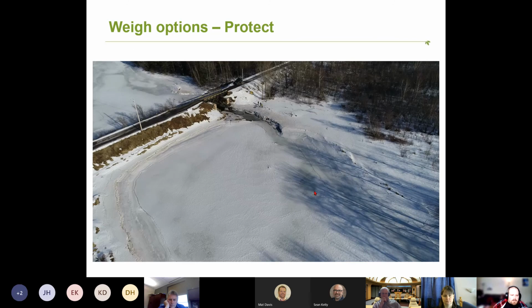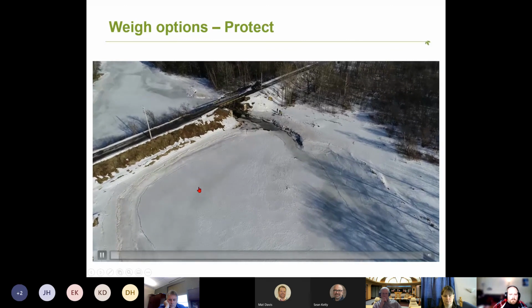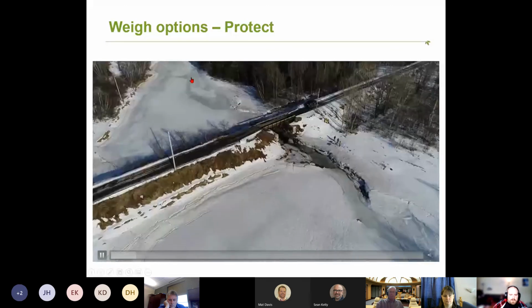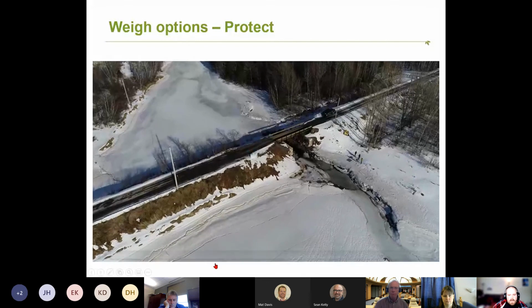This was a project that our team took on. So what happened here is this is a tidal river that runs up this direction. Our team came in and replaced some failing culverts that were in the road here with this bridge structure.